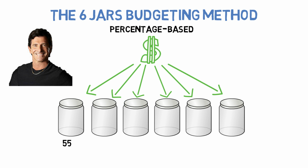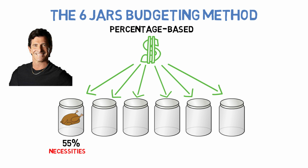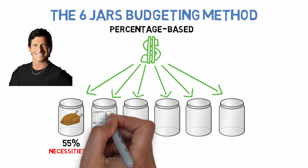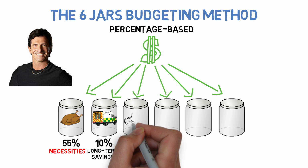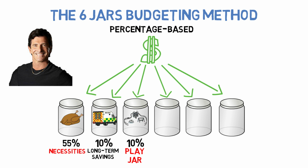55% of your money goes towards necessities, which includes things like food, rent, electricity, and recurring bills. 10% of your money goes towards long-term savings, which includes things like your rainy day fund, big-ticket purchases like a new car, vacations, paying off debts, and unexpected medical expenses. 10% of your money goes towards the play jar, as Eker puts it, or the fun and entertainment items such as spoiling yourself or your family, and other leisure or recreational activities.